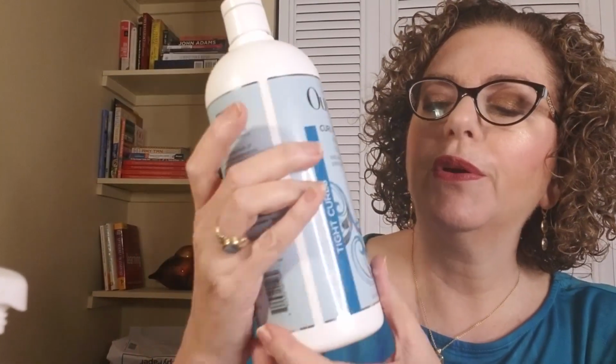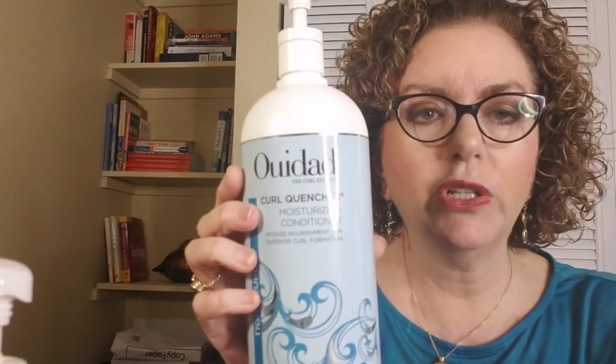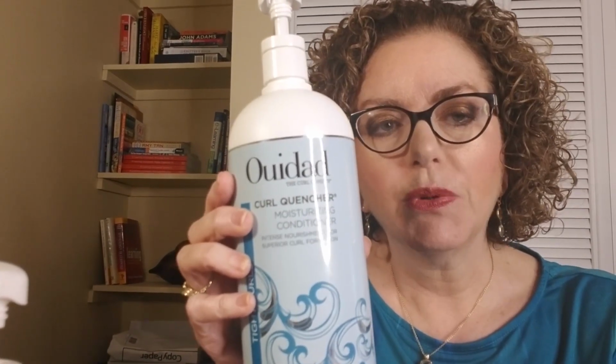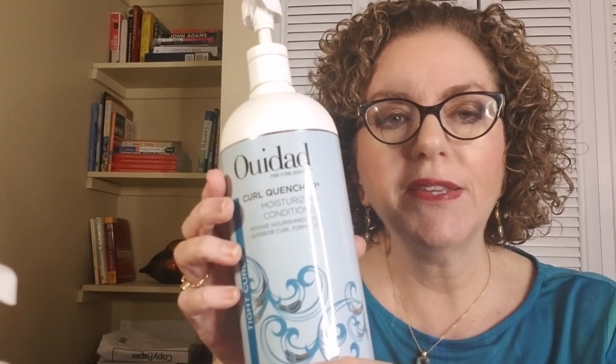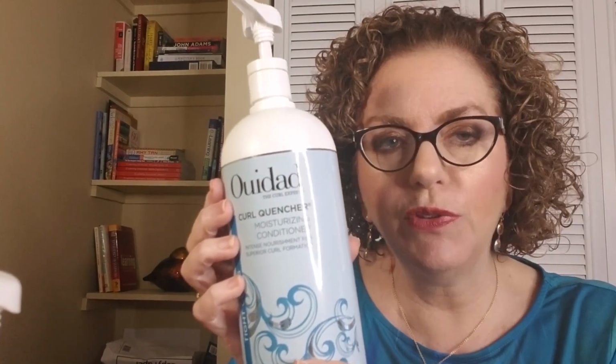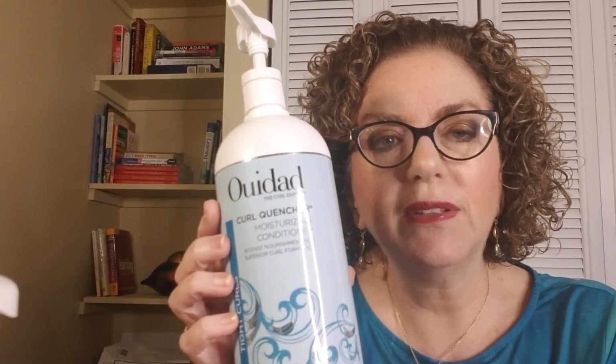The other product that I use every day has been the Curl Quencher Moisturizing Conditioner, and as you might remember, it scored a meh. I might be rethinking this real soon, but I use this as a leave-in conditioner, even though it is a moisturizing non-leave-in conditioner. And some of you might be thinking, you can't use a regular conditioner as a leave-in. Let's look at it. It's really thick. And for my hair, which is very coarse and quite dense, the thicker the better.